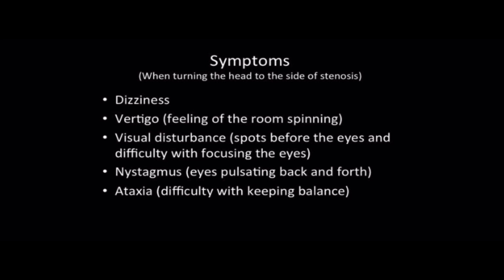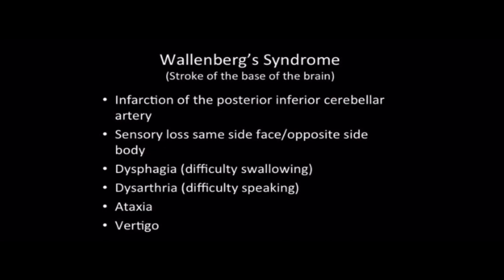The symptoms when turning the head to the side of the stenosis or narrowing are dizziness, vertigo or a feeling of the room spinning, visual disturbance or spots before the eyes and difficulty with focusing, nystagmus where the eyes pulsate back and forth, and finally ataxia or difficulty with keeping balance. As you turn your head to the side and the oxygen is cut off to the brain, you develop problems with standing. This can lead to Wallenberg syndrome, or a stroke at the base of the brain.